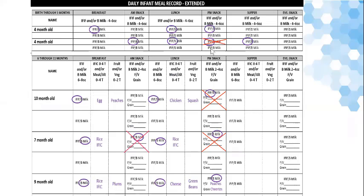So here's what the form looks like from the scenarios that we just went through. So you could see the birth through 5-month-old section, we have the 4-month-old that we took away the PM snack and got credit for the supper. And here we can see the 10-month-old was missing a fruit, vegetable, and a grain at the PM snack. So we're not counting that PM snack. The 7-month-old infant, we took away both of the snacks because he was developmentally ready for iron-fortified infant cereal and didn't receive either one. If we had it recorded on the infant meal form, then we wouldn't have to disallow both of those snacks.